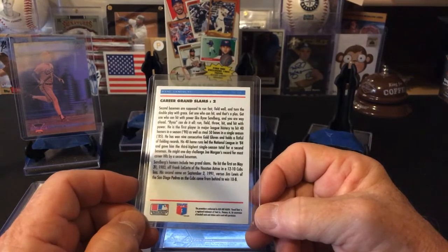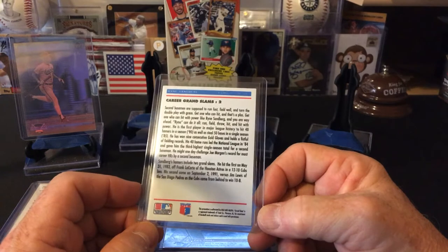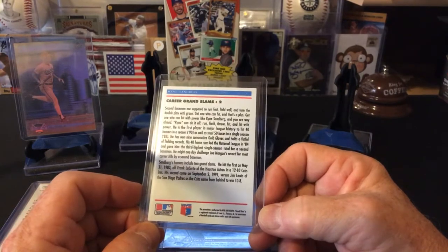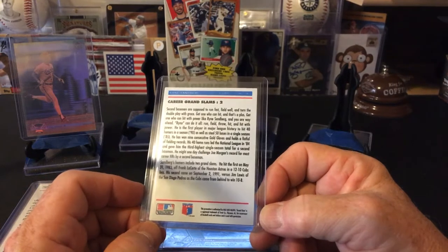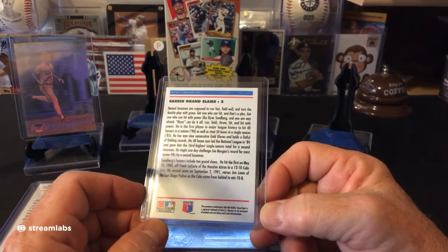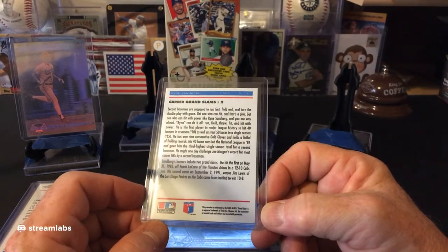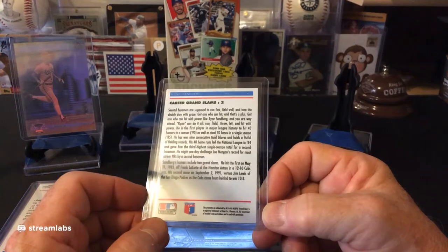Ryno can do it all. Run, field, throw, hit, and hit with power. He is the first player in Major League history to hit 40 homers in a season, in 1990, as well as steal 50 bases in a single season, 1985. He has won 9 consecutive Gold Gloves and holds a fistful of fielding records.